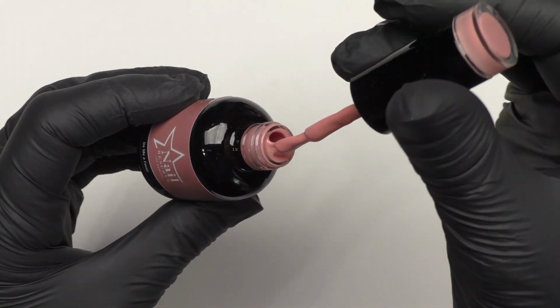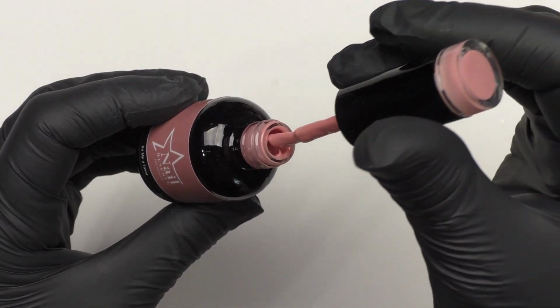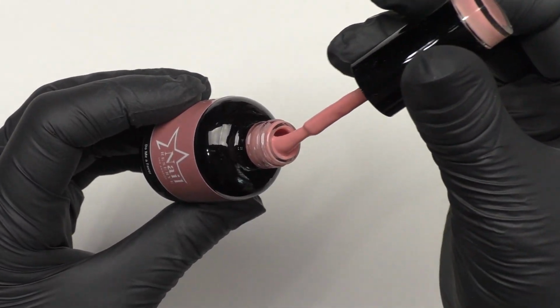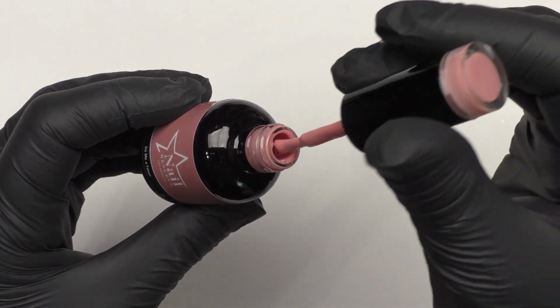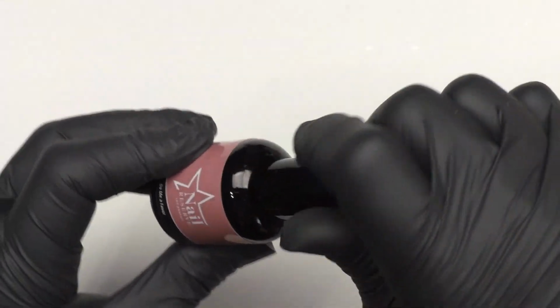I'm a pink girl all year long. I love pinks, mauves, you know, different colors like that all throughout the year. This color is absolutely perfect for me. I really, really am loving this color.